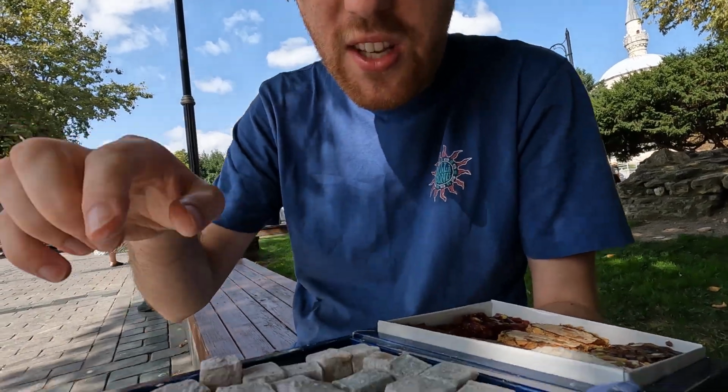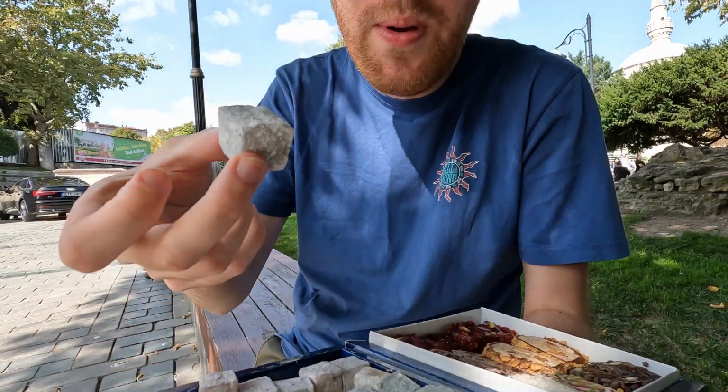I'm going to try one more, and it's a curveball. It is this big cube of mint flavour. So I'm expecting a real sinus kick off this one, so let's give this a go.